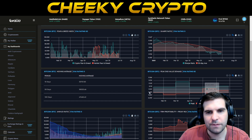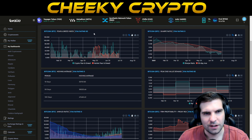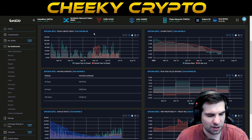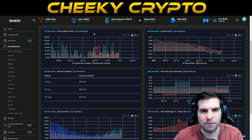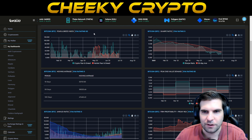We take a look at the EVI dashboards, and here we can see the fear when it comes to Bitcoin is actually performing incredibly well, right? We're up at B3, which is totally different to the current fear and greed index that you see out there. So again, all of that is working in our favor right now. So there's nothing to worry about from a BTC fear and greed index.